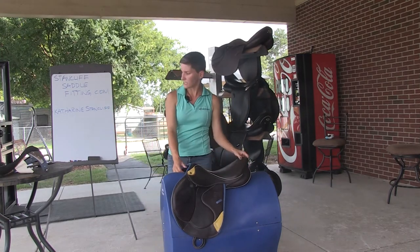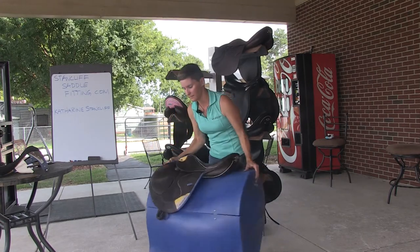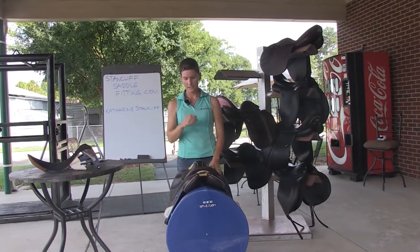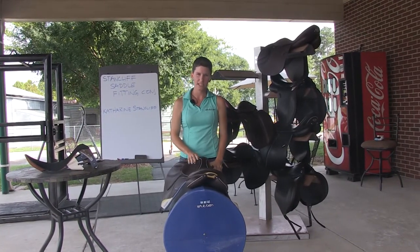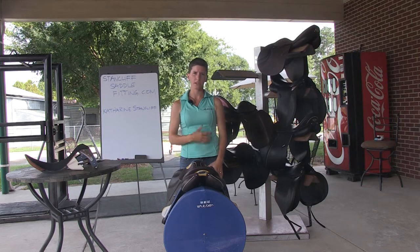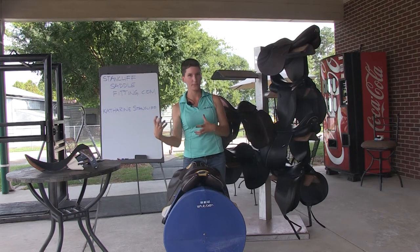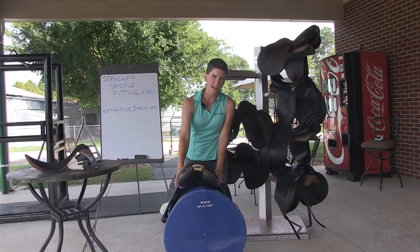You also have to consider the lateral balance, which is the balance from side to side, which can be affected by a lot of different things. The saddle can be unbalanced from side to side because the horse's musculature is different or asymmetrical. We see a lot of these on thoroughbreds coming off the track where they've been running in one direction for so long. They build up one side of their body more than the other. The saddle sits kind of cockeyed on them.